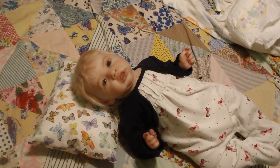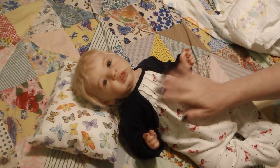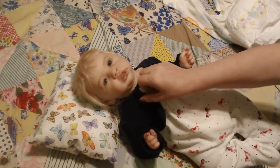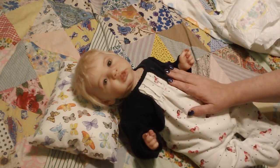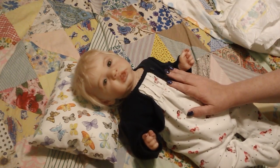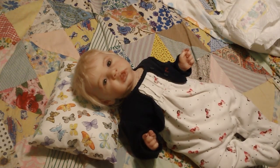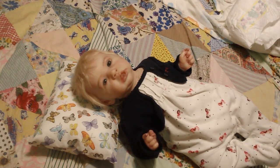And so, just one day, and I'm dangerous when I do this, you guys, I went on to Reborns.com and I saw this little girl on Pamela's page. I had gotten a baby from Pamela before, and I thought she was just so pretty. She had so many pictures with beautiful outfits too, definitely an added bonus. I'm like, okay, this is the one, this is definitely the one.